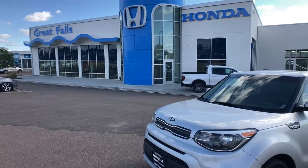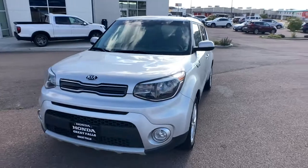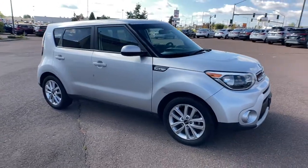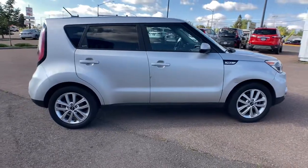You will be amazed by this 2019 Kia Soul. This vehicle is an outstanding buy with fewer than 70,000 miles on the odometer. Here's a versatile Kia Soul, the subcompact crossover that's funky, affordable, and loaded with talent.